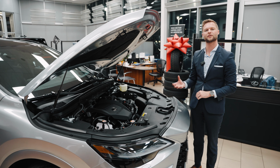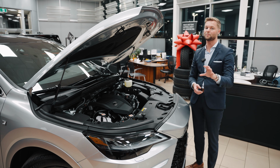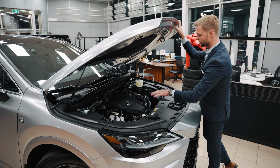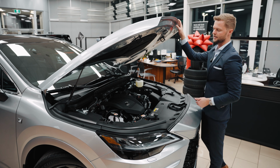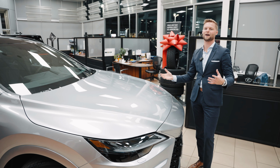Is the sound a little different? Yeah, because it doesn't sound like a V6. It sounds like a turbo 4-cylinder, a turbo high-performance 4-cylinder. And Lexus did a really good job with that for both the handling aspect, the power delivery, and of course the fuel economy.